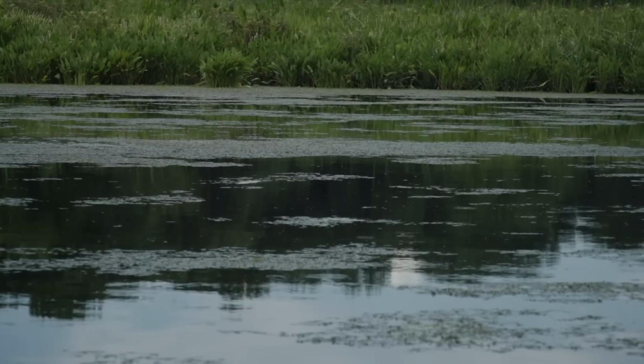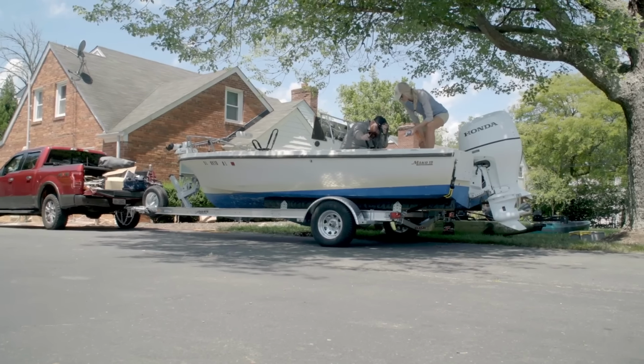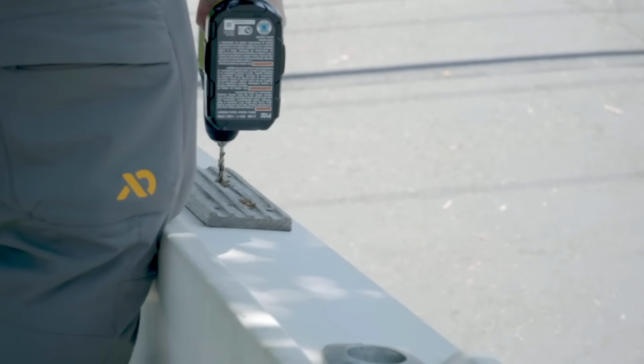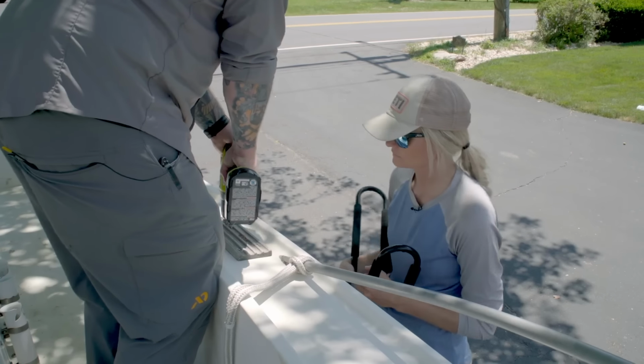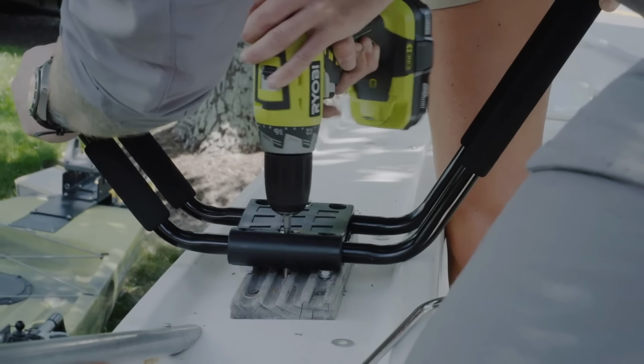For the second half of their adventure, Kevin and Kristine are going to be fishing the weedy backwaters of the Potomac for snakeheads, and there's no way Das boat will make it up some of these skinny creeks. We're talking 1 to 2 feet of water loaded with thick, nasty hydrilla and lily pads, so they'll need to find a way to attach kayak mounts to the gunnels of the Mako.